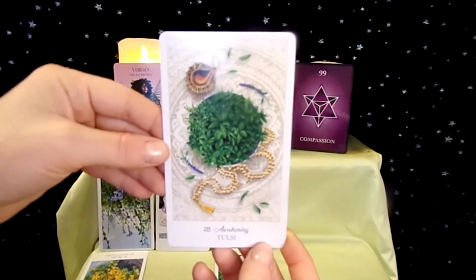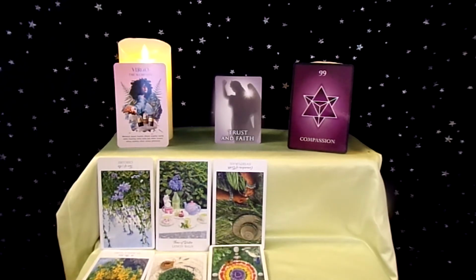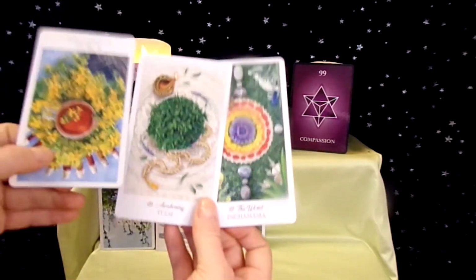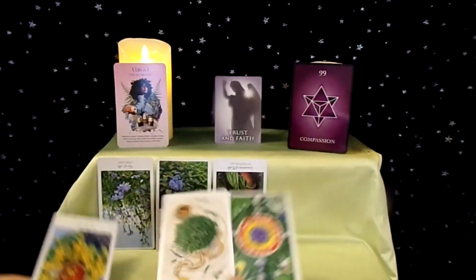Wow, you guys got the Judgment card. And then you got the World. So you have 3 major arcanas, and look, it goes in order too. It goes 19, 20, 21. So yeah, this was a huge deal.